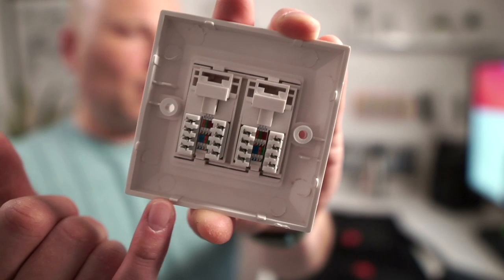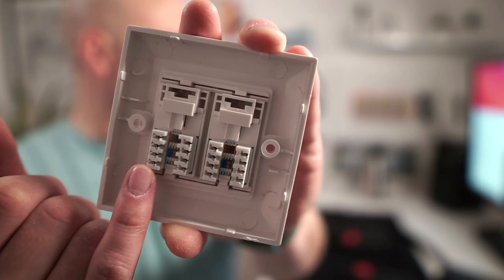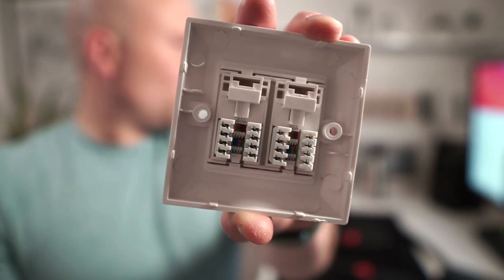If you can make out there, the outside coding is for 568B, and then the inside, it shows you the pins that you need for 568A. You might be wondering what on earth I'm talking about. There's two standards to wire up these RJ45 connectors. One's called 568A, the other's called 568B. Again, I'm gonna save you a lot of hassle. Just wire it up as 568B. Do that on all your cables and all your connectors.